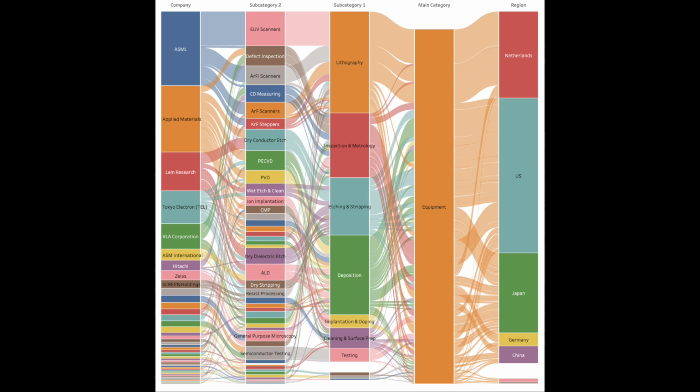globally. It's a huge market, and the U.S. itself contributes over $60 billion in equipment sales. So it's a big deal. And what I'm really curious about is how are recent U.S. policies kind of shaking things up in this industry?